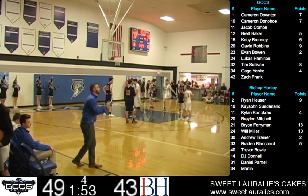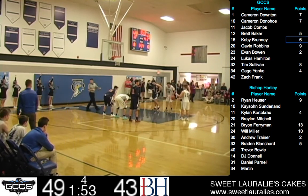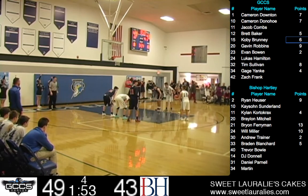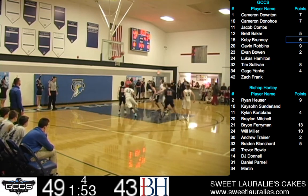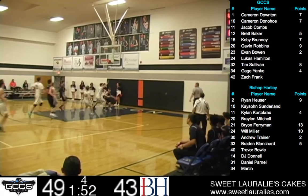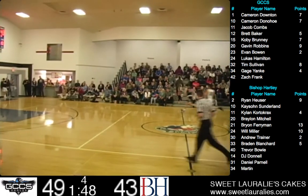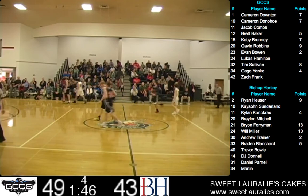Kobe's first shot is good. Second shot rebounded by Ferryman. Long pass over to Trainer. And that'll be a turnover. Grove City ball with 1:42 on the clock.